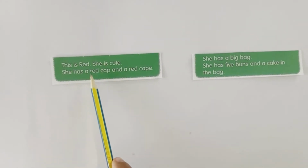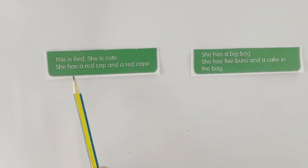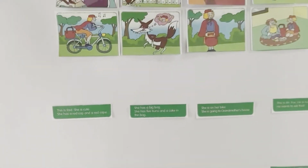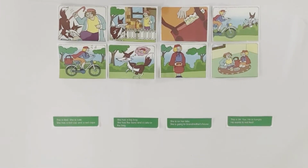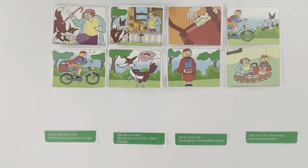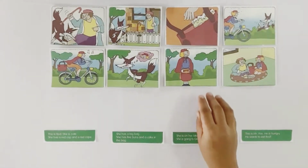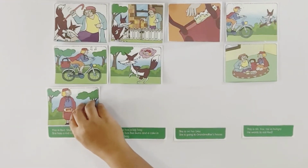This is Red. She is cute. She has a red cap and a red cape. Are you ready? Which one is the correct picture? Ready, you can tell me. Oh, you're correct. Over here is the correct answer. Good job.